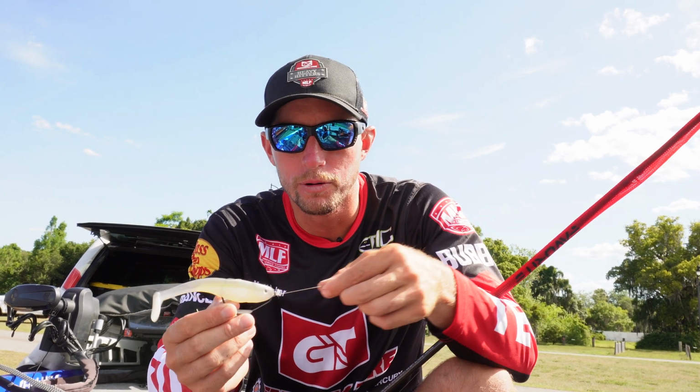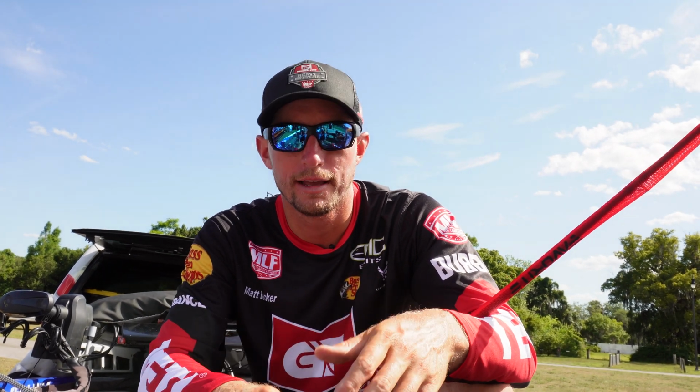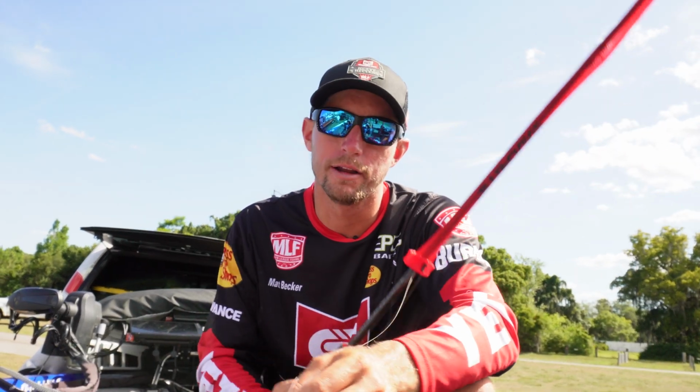So throwing it on 40-pound Seaguar Tactics braid, and then this is the Trocar swim bait hook. So it's just a weighted swim bait hook just to help it keep right under the surface and kind of pull it over that grass. This was another bait that I threw in the topwater area first thing in the morning.